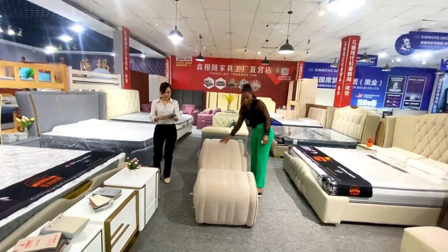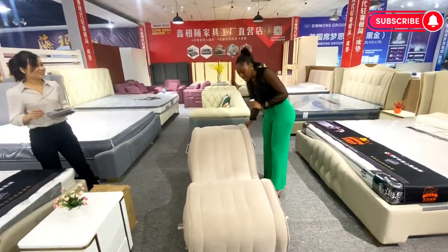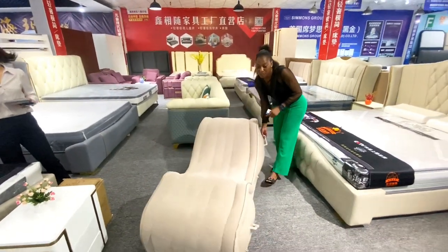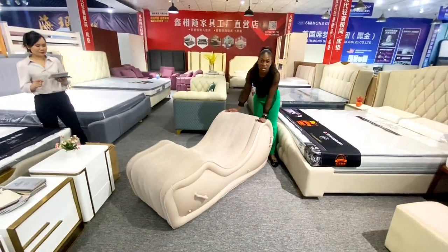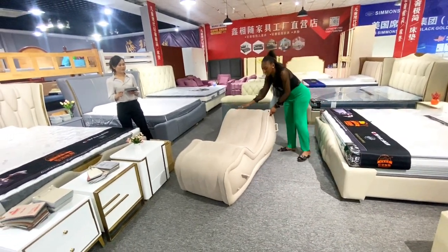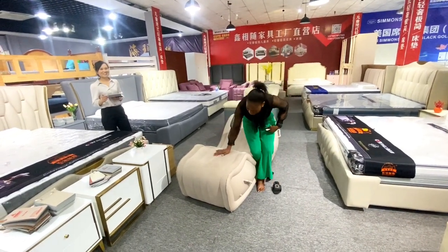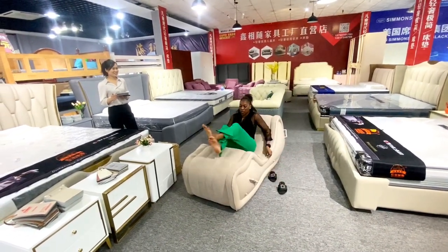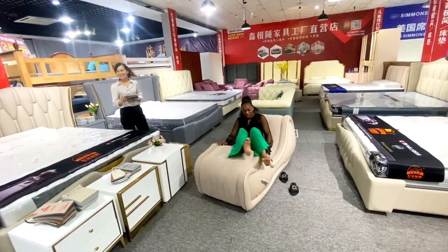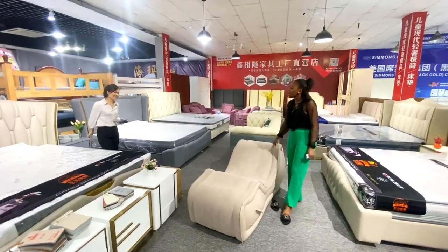So this is a pump-in sofa. You can use it for different things. You can move around with it, pump it, go with it anywhere. You know, use it for yourself or with your spouse or alone. Very convenient. How much is this one?